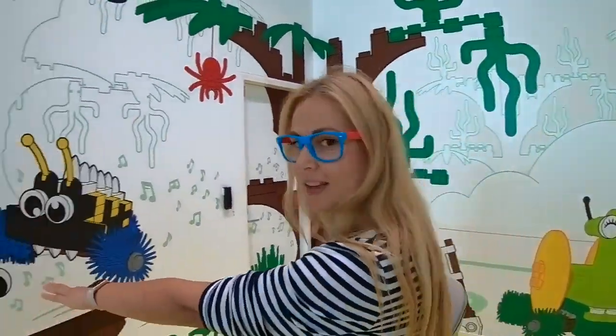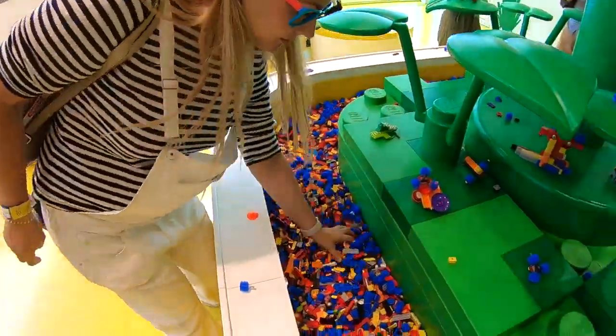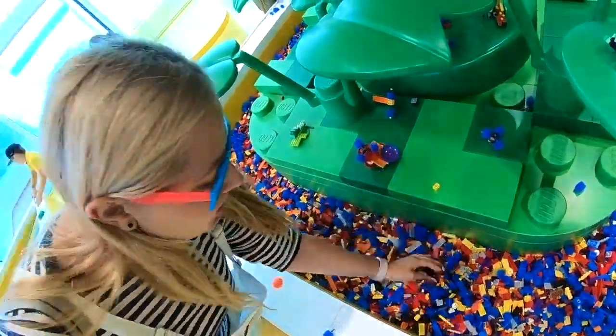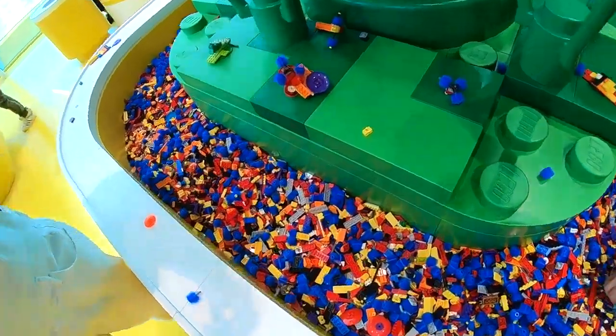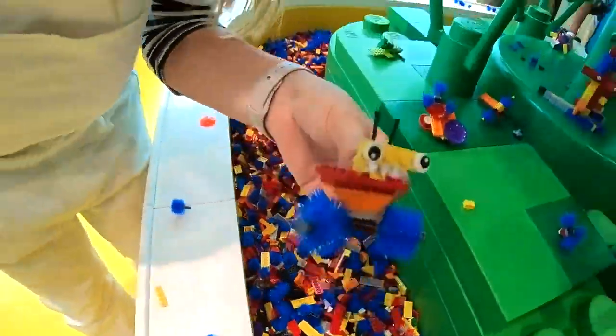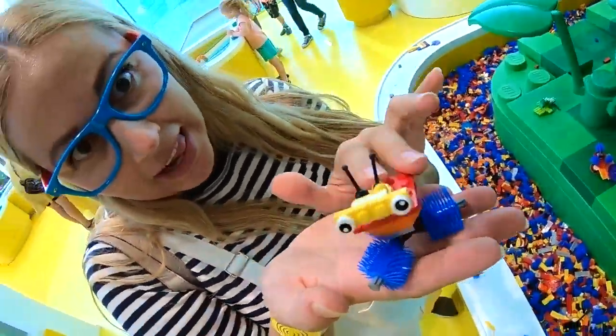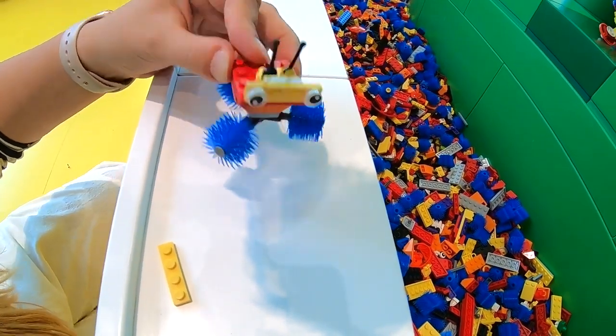Now we are in the area of creation. Look, you can build here any kind of bug, and then you can test it on the special Lego testers. So let's first create our own bug. Look, we have so many pieces. This is our bug. I made my bug. Let's test it.